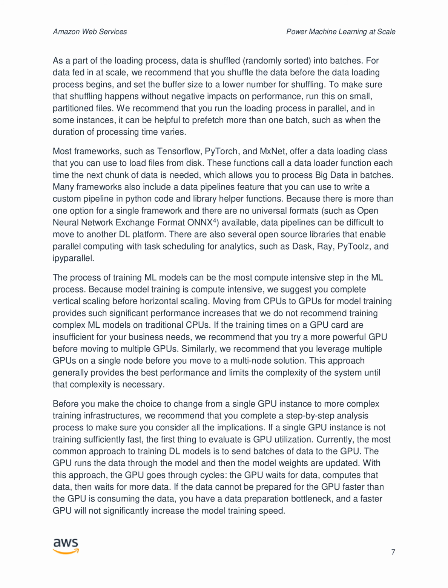These functions call a data loader function each time the next chunk of data is needed, which allows you to process big data in batches. Many frameworks also include a data pipelines feature that you can use to write a custom pipeline in Python code and library helper functions. Because there is more than one option for a single framework and there are no universal formats, such as Open Neural Network Exchange Format (ONNX), available, data pipelines can be difficult to move to another DL platform.